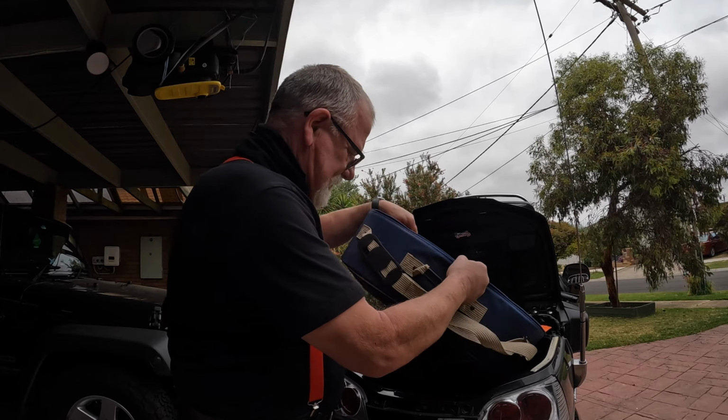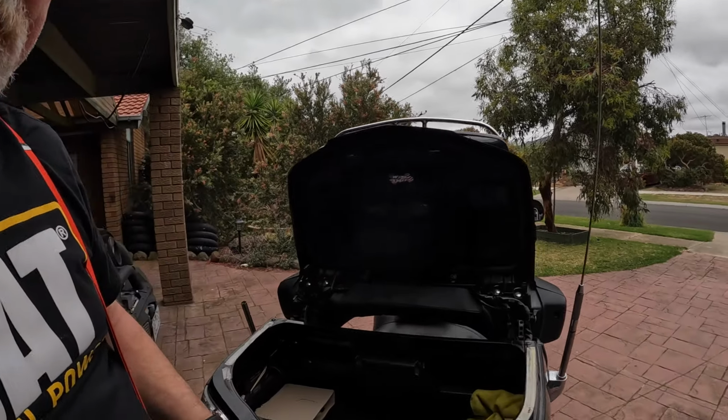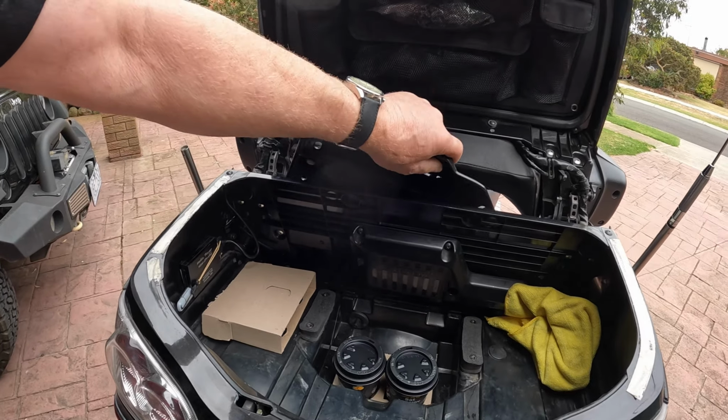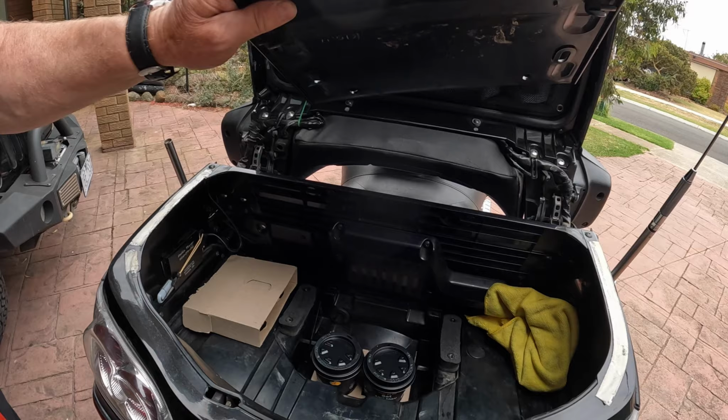Lift out this bag. And under here, I think this must have been, what would it have been? CD player or something originally. Look at that. You can set your cups of coffee in there and put them in when you're at McDonald's.